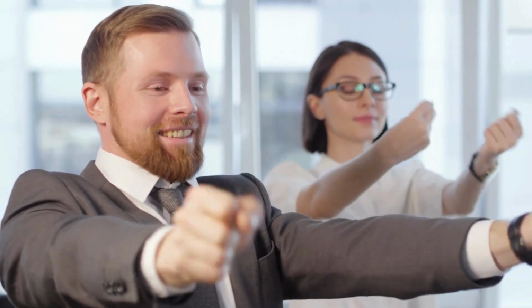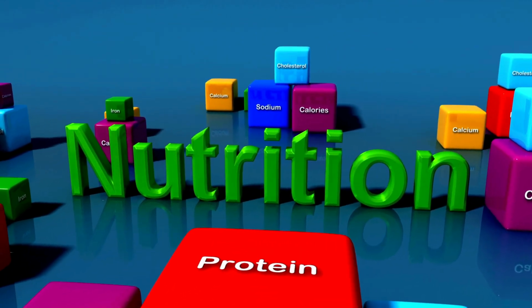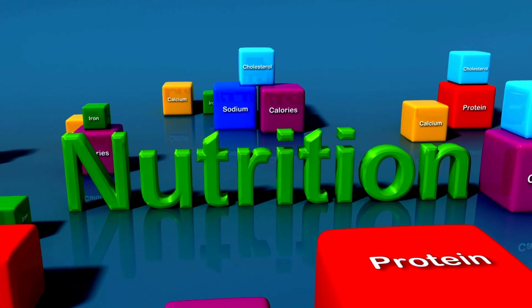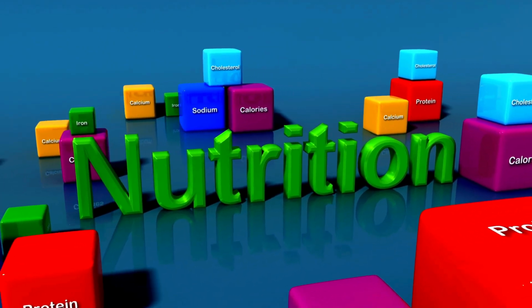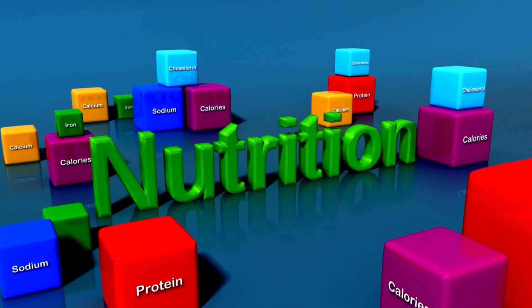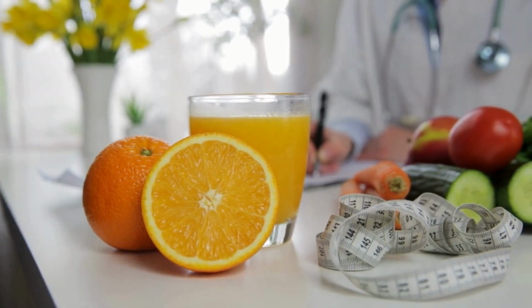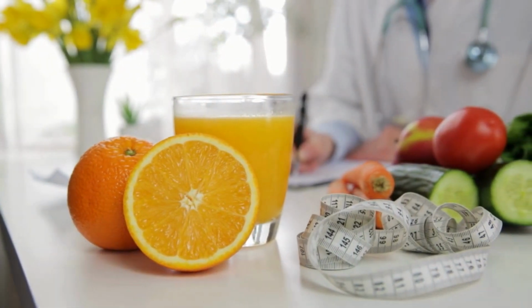Third, let's talk about the importance of nutrition. Nutrition is the process of providing your body with the nutrients it needs to function properly and stay healthy. When working from home, you should pay attention to what you eat and drink throughout the day. You should avoid skipping meals or snacking on unhealthy foods, like chips, cookies, candy, or soda.